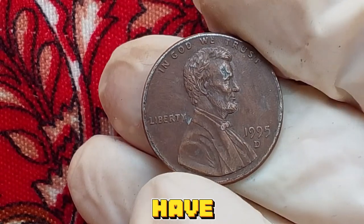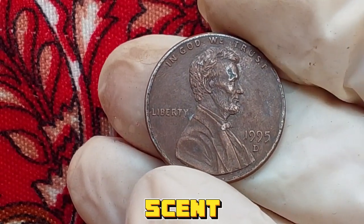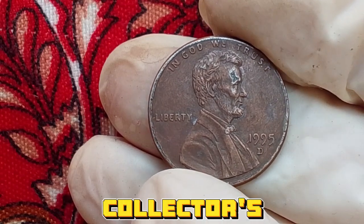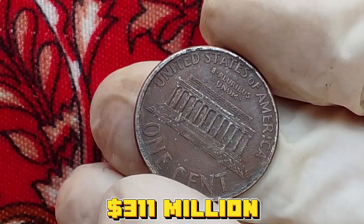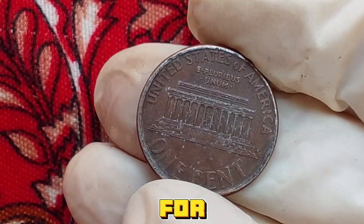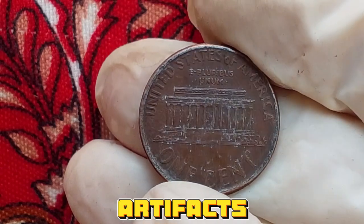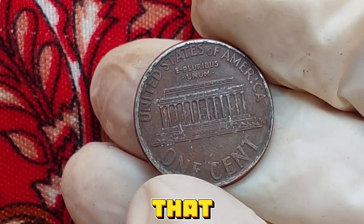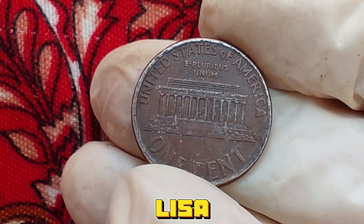Collectors around the world have been searching high and low for this rare cent, with one particular specimen said to have recently sold in a private collector's auction for $311 million, an amount usually reserved for fine art or ancient artifacts. And yet, this was a penny. A copper-colored coin that once bought bubblegum now rivals the Mona Lisa in value.